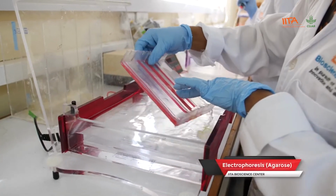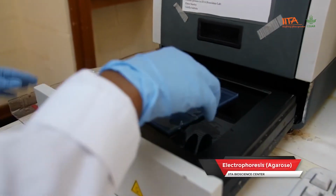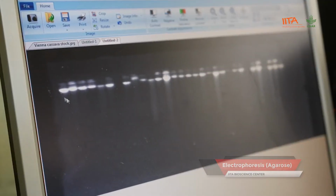Here is the gel electrophoresis laboratory. We have different kinds of electrophoresis. Agarose gel is one of the methods we use in analyzing DNA fragments. We have PAGE, which is polyacrylamide gel electrophoresis. We have capillary electrophoresis. So here we make use of agarose to visualize DNA. We have two DNA types: the PCR amplicons, and the genomic DNA.